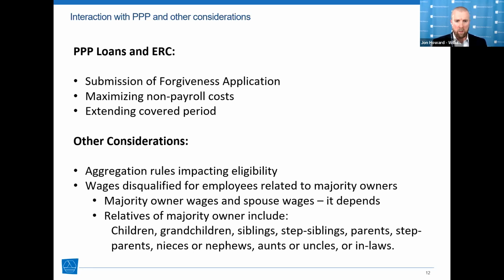The first one is with regard to the aggregation rules for related entities. These aggregation rules, similar to those applied to retirement plans, are also applicable to the Employee Retention Credit. If you have 2 or more businesses that are considered related entities under these rules, then all of those entities are treated as one employer for purposes of the Employee Retention Credit. So this means you must include gross receipts from all entities when comparing quarters to determine eligibility, as well as the dollar amounts for all those entities.